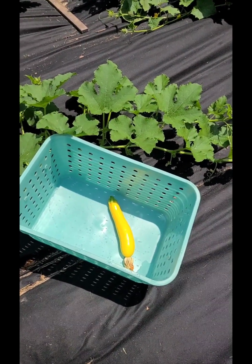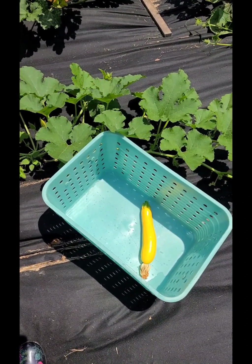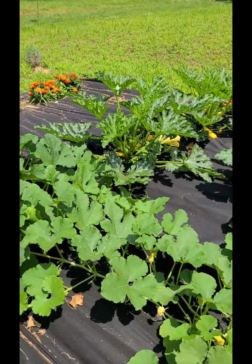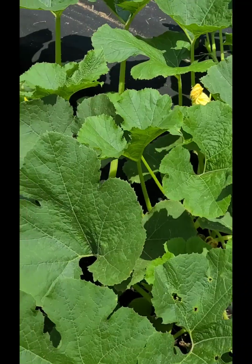So I have this new plastic one. I think it'll hold up a little bit better. Plus it's quite a bit bigger, so I think that it's gonna help me out here with this garden, since I have so much produce this year, because everything's just looking great.